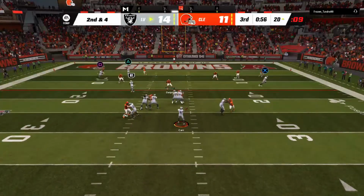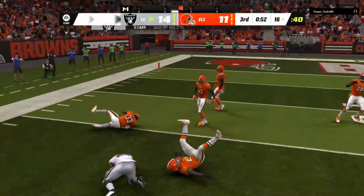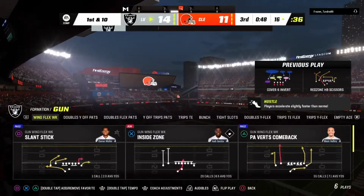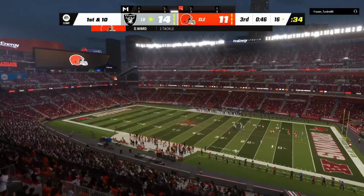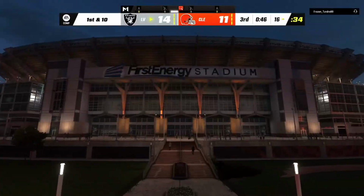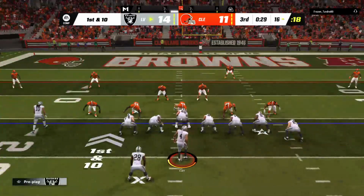On 2nd down at 4, Carr. He finds his man complete. It's Jacobs. And he's going to be brought down at about the 16. But they certainly had success throughout this contest, getting him the ball in the passing game, and there he picks up another 1st down. Whatever they saw going into this one, they've been able to capitalize on it, and no adjustment has been made to take it away.